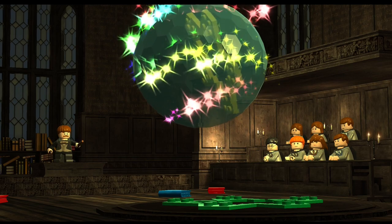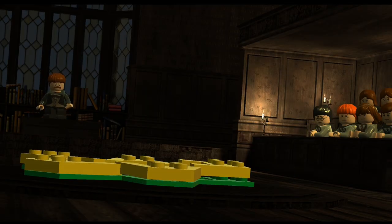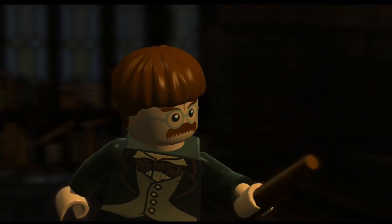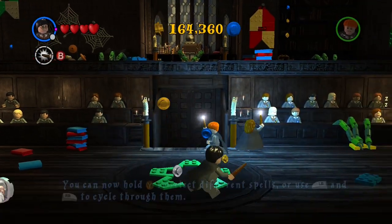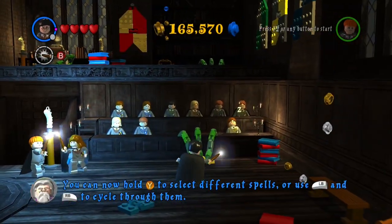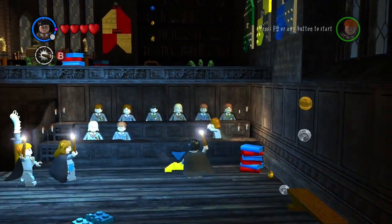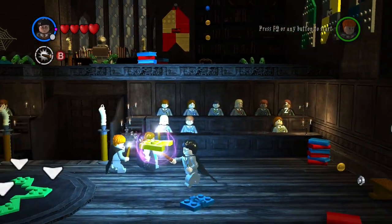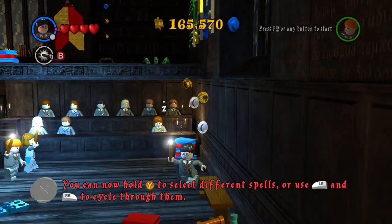Aw, Hermione's killing Ron's vibe. Oh? So we can't have a dance party till we find all the pieces? Alright, well, let's find all the pieces. Lumos. Alright, here is one. There we go. Boop. Alright, let's find some more.